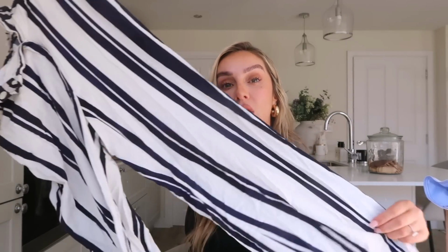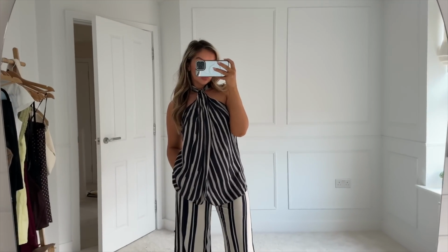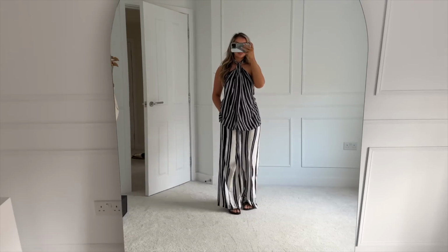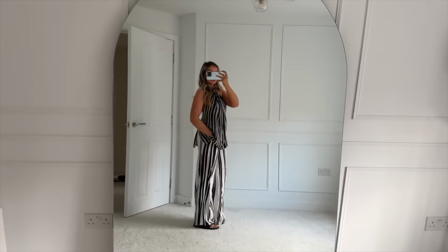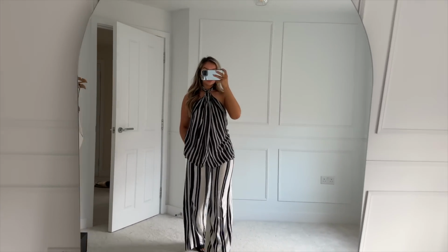But yeah, they're these gorgeous navy and white striped wide leg trousers. These are beautiful. I can't tell you how much I love these and how comfortable they are. They're elasticated waist, and then they also do it with a button and a fastening, and then we have pockets, and then they just go down into a wide leg. I just think these are such a perfect pair of trousers for spring summer. They're really lightweight, like I say, just super comfy.